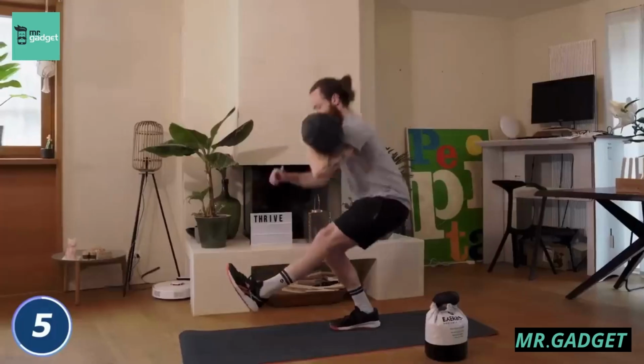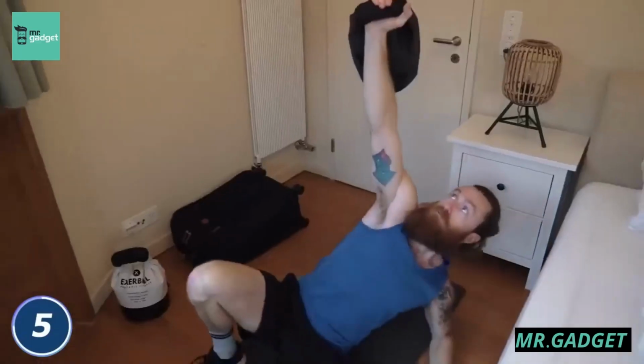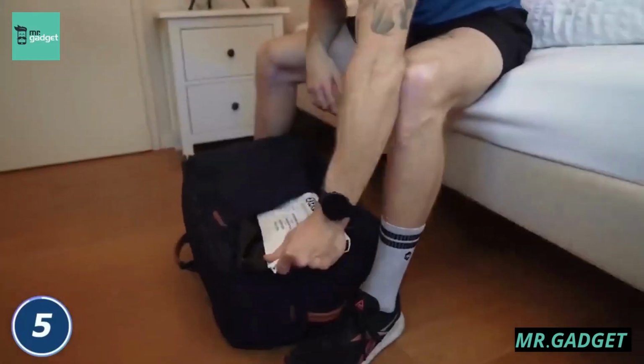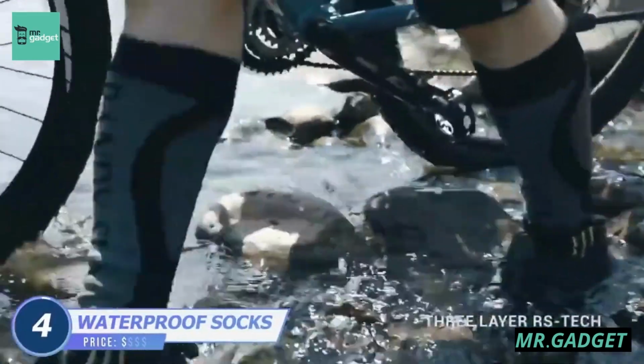Now you have more than 30 exercises to work out, from squats and swings to curls and Turkish get-ups. And when you're done, just get rid of the filling and fold the bag for easy storage. This is the only gear you can easily take with you on travel. The world's been waiting for that for too long.